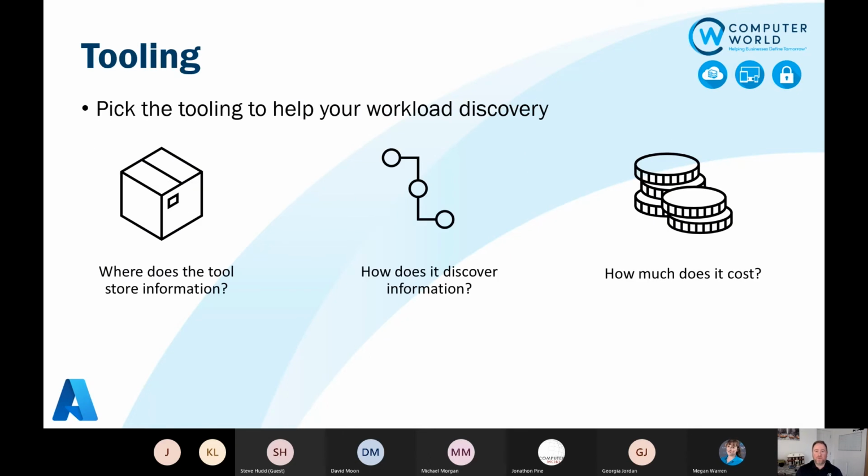So picking the right tooling. There are several options when it comes to picking the right tooling for workload discovery. As part of the assessment phase, it's important to understand what information is gathered by each tool. Where is it stored? How does it work? How much does it cost is another factor.